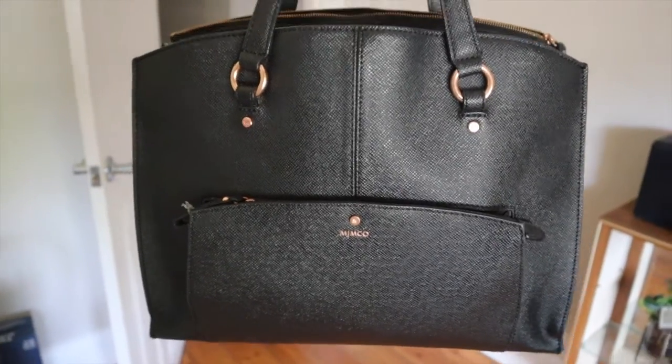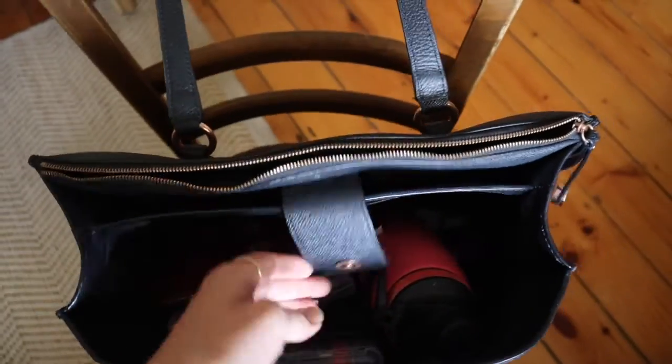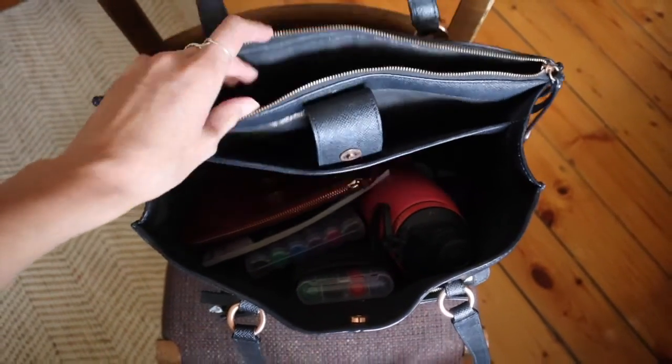It's just from Mimco. I bought it a few years ago now, but it looks exactly the same as the day I bought it because I opted to spend a little bit of extra money for one that was really going to last me. So I suggest that you view your teacher bag as a bit of an investment because I think that it's better to get one that's going to last a long time and be able to carry everything rather than buying a new bag every year or every 6 months or something like that.